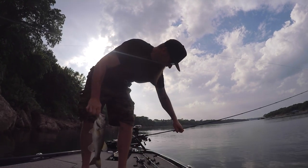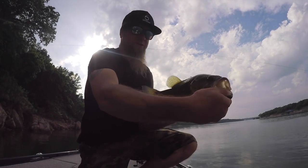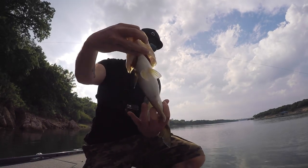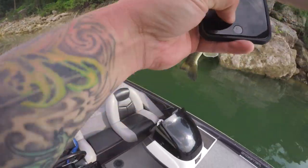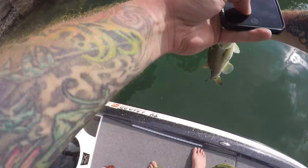Almost got a hook in my hand just then. Would have sucked. Boom. Beautiful fish, man. Look at that color on him. Awesome, he's fat and happy. Smacked it. Skadoosh. That's three in a row on top. Think I know what to do from here on out. Later, buddy.